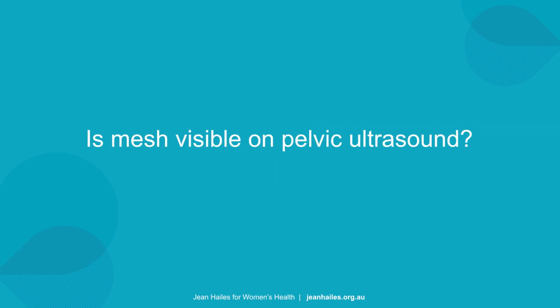Okay. If a patient had surgery many years ago and can't remember if they had mesh or not, is it visible on pelvic ultrasound? Yes. So imaging, transperineal ultrasound scan, has been around for years as one of the tools to assess the pelvic mesh placement, the status, whether it's correctly placed, whether it has contracted, whether it has eroded into other important structures, whether it moves with Valsalva and all those things. So it is a good way of assessing.